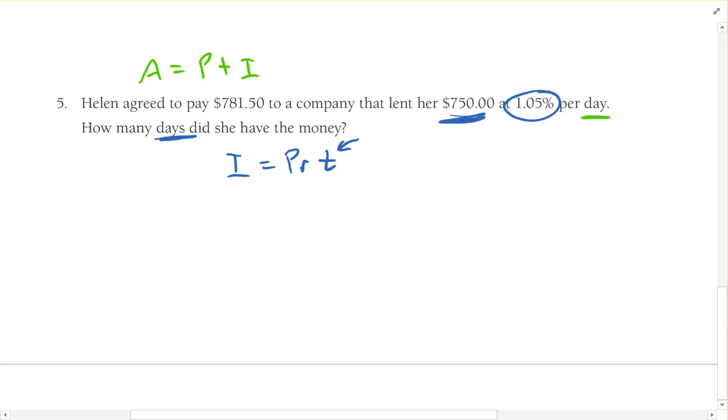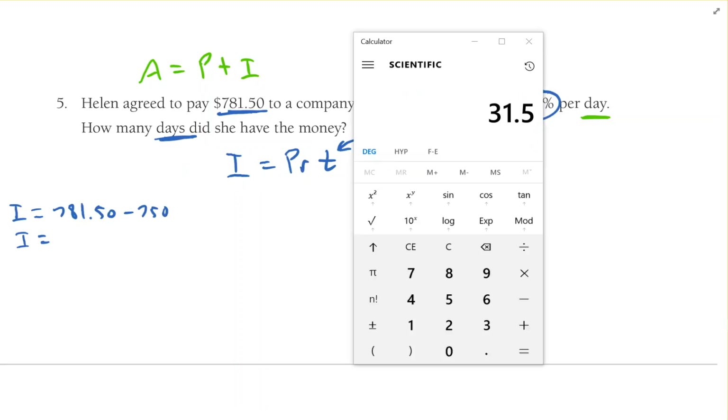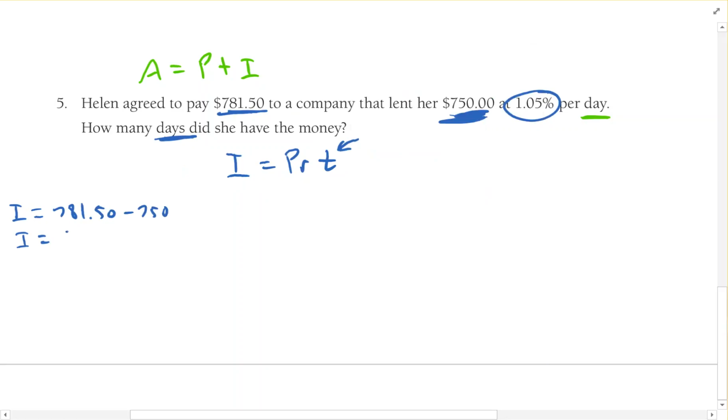They lent her $750, so that's my principal, P. And then lastly, what's I? Well, I is going to be the interest that she paid. I can figure out the interest that she paid by taking how much she actually did pay them back and subtracting how much she originally owed. So I'm going to do that first. Let's figure out what I is equal to. So I is going to be 781.50 minus 750. So $31.50.